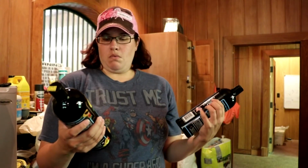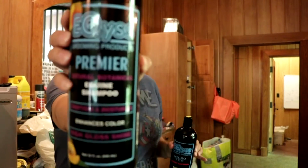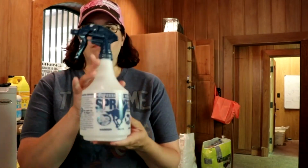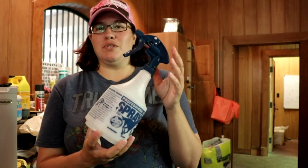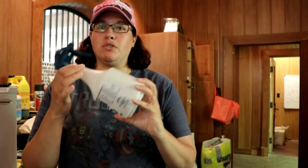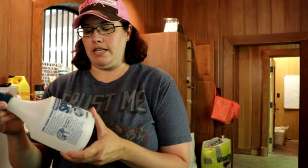And then we also got one that's supposed to be a moisturizer. So to help moisturize. And of course, what barn is not complete without spray bottles? So we picked up two because I feel like every year when I get them back out for summer, they're broken. So I picked up two more spray bottles to put some fly spray in.